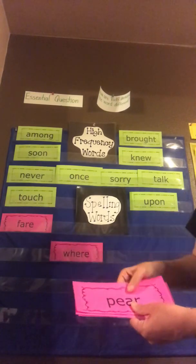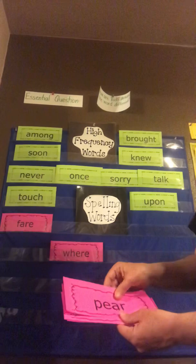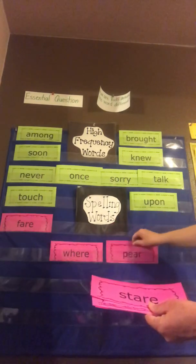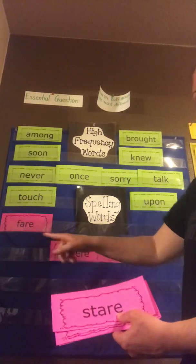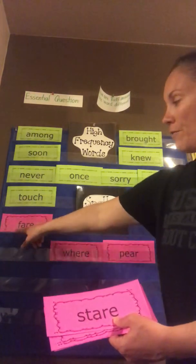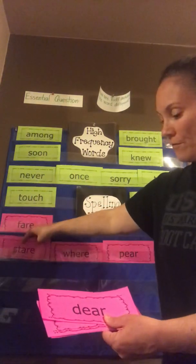We have four this week. Then we have pair, which has E-A-R. Let's put that right there. And then we have stare, which has the A-R-E. We already have that one up here under fair. So I'm going to put stare under fair.